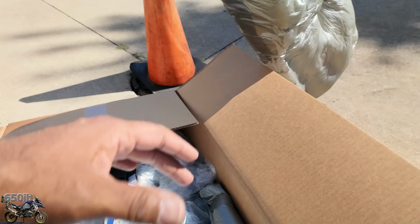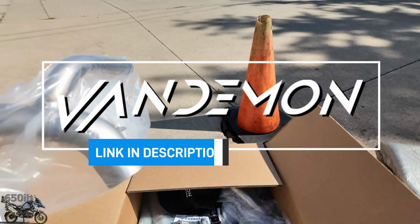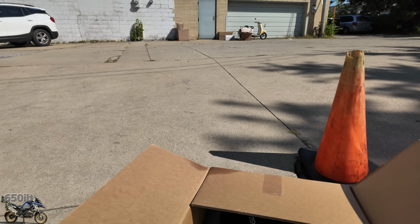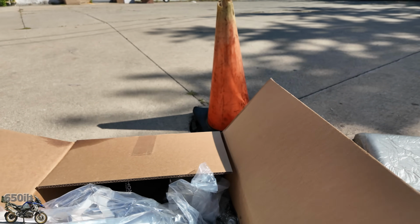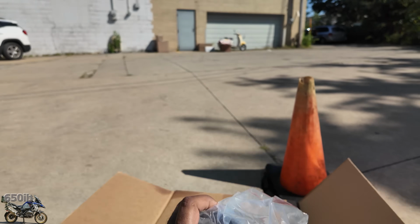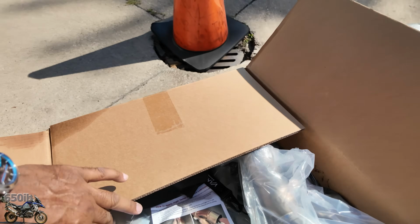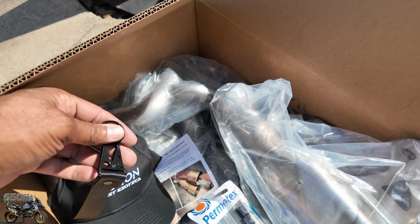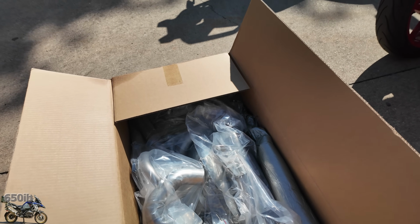All right, so we got a box here. Inside, we have all of our VanDemon stuff, some paperwork, but look at these beautiful components, guys. Full titanium, and it's sort of like a puzzle that Zach has to put together. And we have the canister right here, this gorgeous VanDemon canister that's going to sit on the motorcycle. We've got some paste, instructions, a beautiful VanDemon hat that we're going to wear proudly, and a nice VanDemon lanyard key tag.